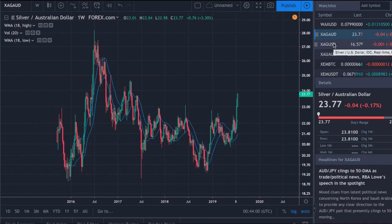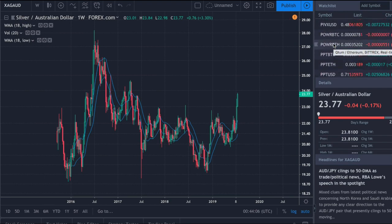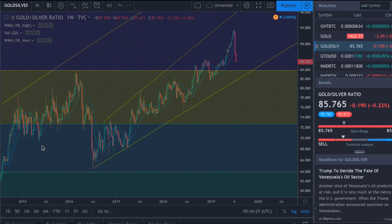That is silver and gold. While we're here, we'll take a look at the gold to silver ratio. Then we'll move on to platinum and palladium. Where are we? Gold to silver. Look at the steep drop. A high of the gold to silver ratio of 94 or 93.5, all the way down to currently 85.7. Let's have a look on the monthly.